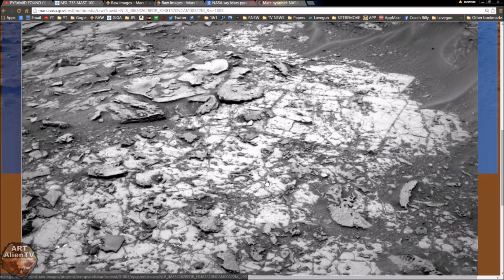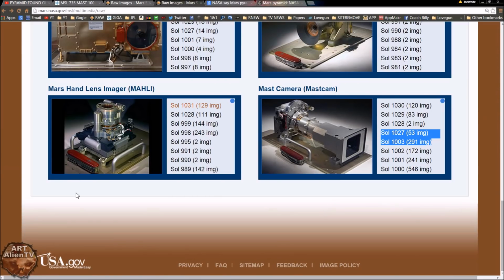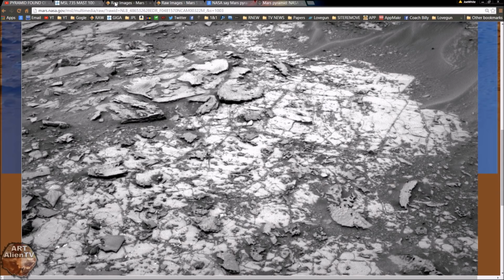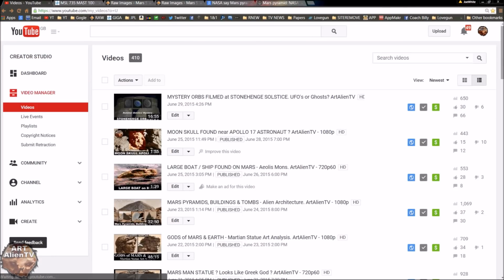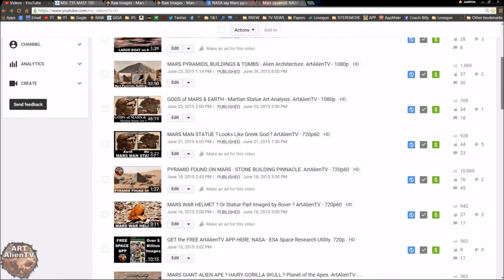Now, it may be natural, but why would they spend weeks sat here staring at it if it wasn't something interesting? I mean, they weren't just staring at this. There's multiple cameras on the rover, so they were taking images all the way round. And what they may have done is actually seen some of our videos that were posted. This may have happened before this got into the press, I don't know, but they may have seen some of the things that we'd found recently, not just this pyramid, but there are others as well.